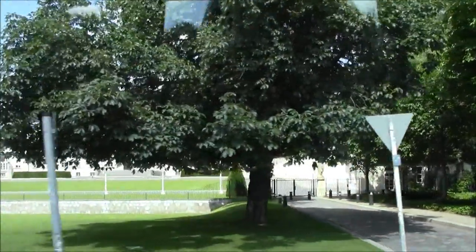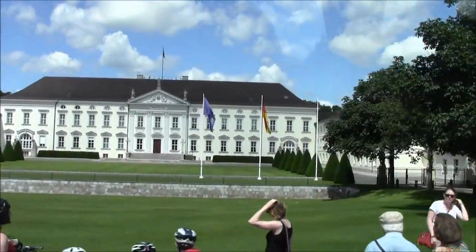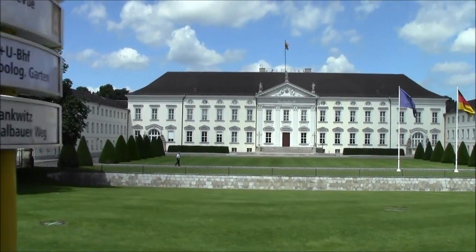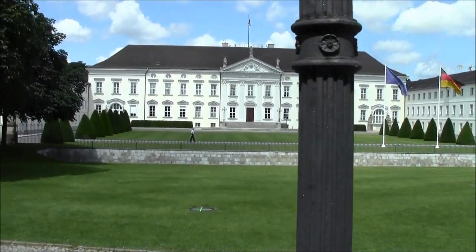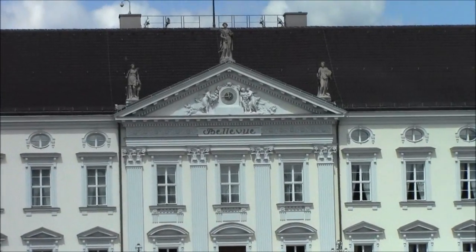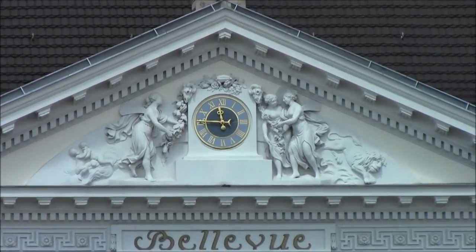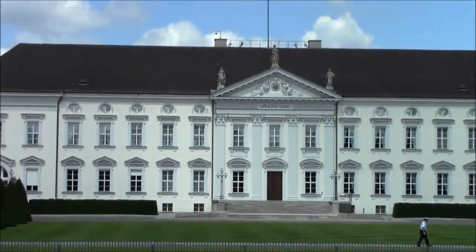Have a look to the right. This is Palace Bellevue. This was actually the first stop for Obama 2 days ago. I think everyone knows that we do have the Chancellor. Be honest, how many of you know that we do have a federal president? Have you ever heard the name of Joachim Gauck? Don't care, half of the Germans do not know. The federal president is actually the head of state. The Chancellor is only the head of government.